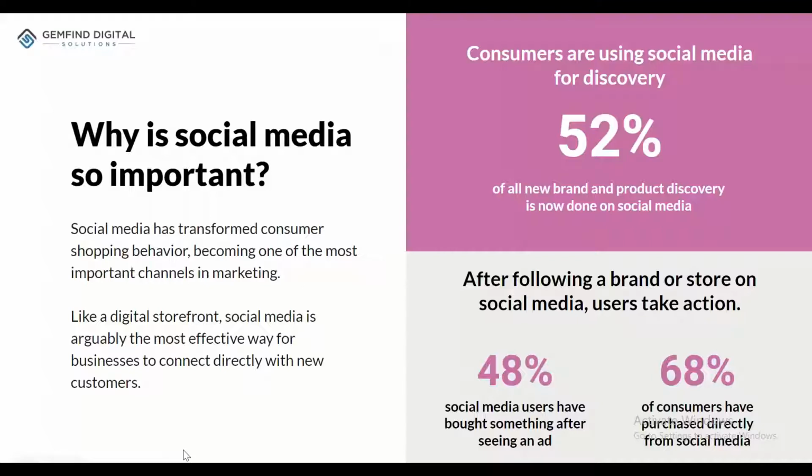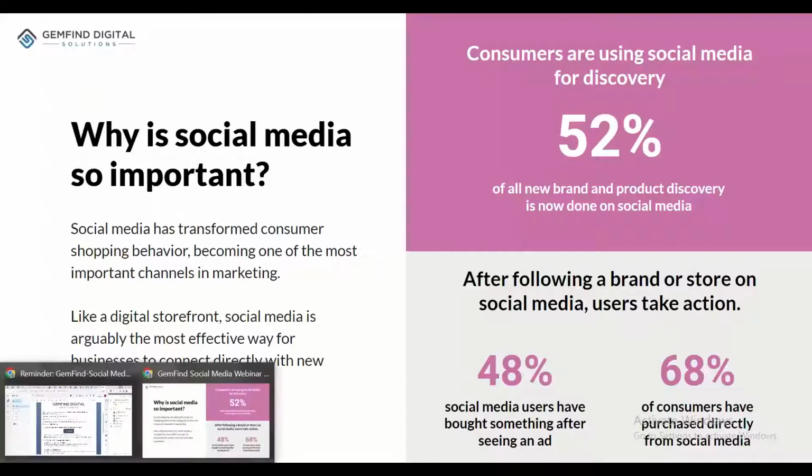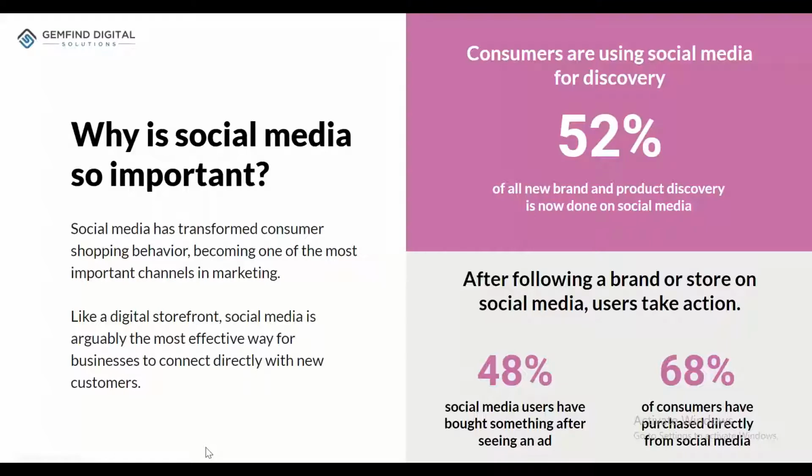And so, talking a bit more about that discovery, 52% of consumers who are using social media are using it to discover new brands. And a lot of that new discovery is done on some of the platforms that we're talking about today, such as TikTok and Instagram, so more of the visual platforms. And then, the key part here as well is that consumers are really taking action once they discover a brand or a product on social media.